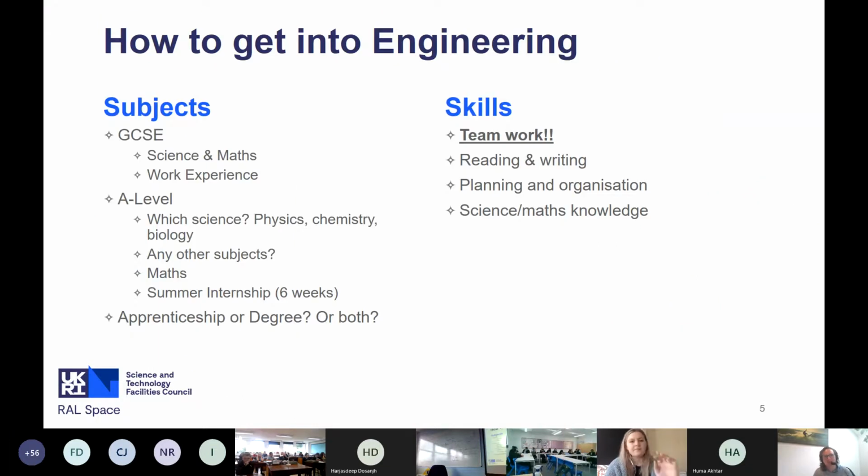If you wanted to get into engineering, I don't think any of you are at GCSE age yet, but if you did want to get into engineering or any other STEM related subject, then at GCSE level, you'd have to work hard at your science and your maths. If you work hard, you get good grades, then you're well on the way to having a really great career. And you might also think about your work experience. So if you have the option to do work experience, you could do it in an engineering placement.